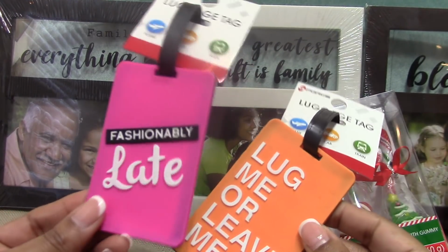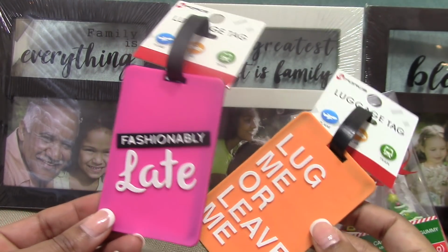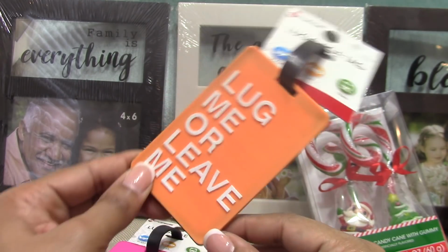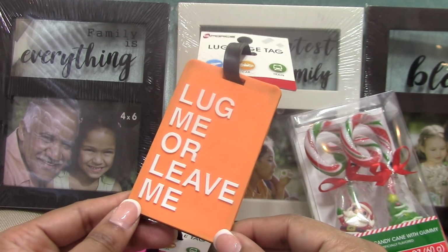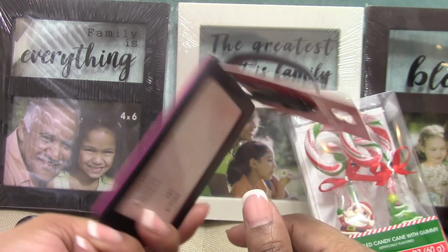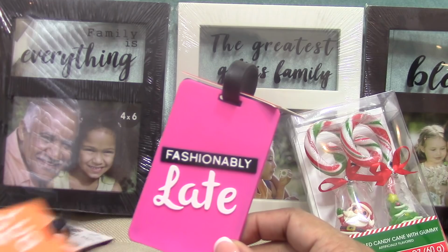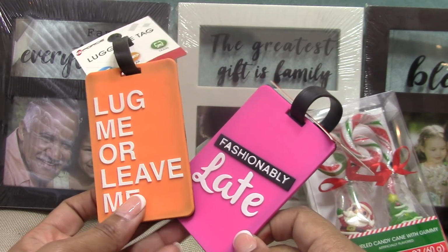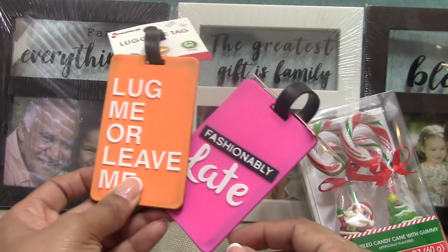They have the cutest little luggage tags, and I picked these up for my niece and nephew. And this one says lug me or leave me. I thought that was super cute. And then this one said fashionably late. I think these will be cute to add with a luggage set. If you're getting luggage for Christmas, they can make cute little Christmas gifts, stocking stuffers.